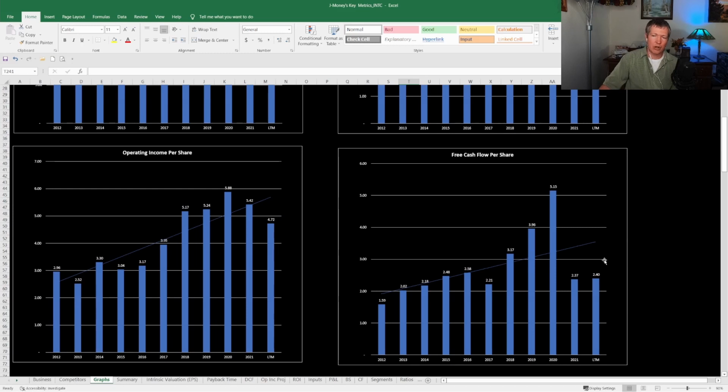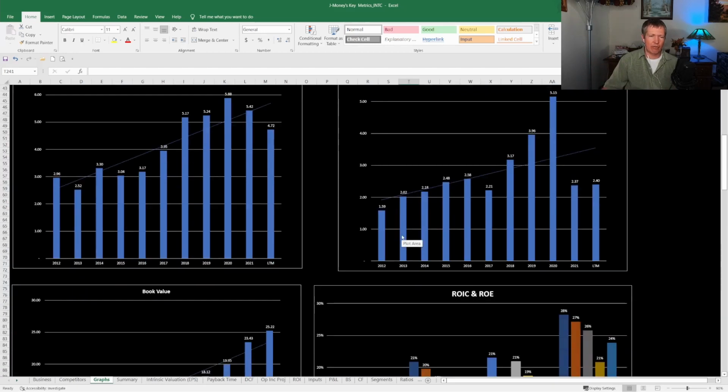Free cash flow per share has dipped the last couple of years just because they are putting so much money into their foundry businesses, trying to grow for future growth. Sometimes when companies do that, they have to sacrifice their free cash flow. In fact, Intel's trailing 12 months is around $11 billion for free cash flow. I would say a more normalized figure for them would be in the $16 to $20 billion range, but they're putting a lot of money back into their business right now for future growth.